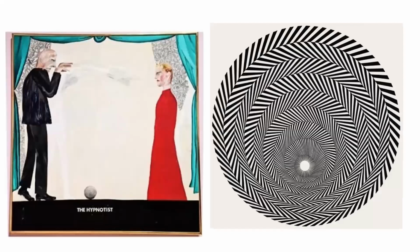Now, here's a funny picture. If you saw it at the one at the back, you saw it here. And this is a Hockney, believe it or not. It's called The Hypnotist. And it's a very funny painting, I think, this one. It's 1963. And next to it, of course, is Bridget Riley, Blaze.